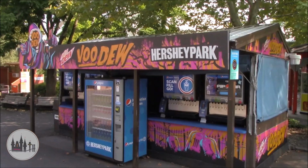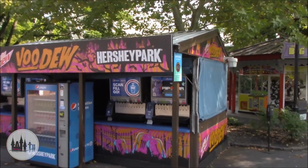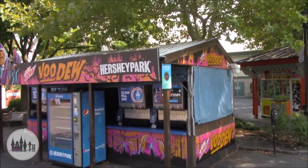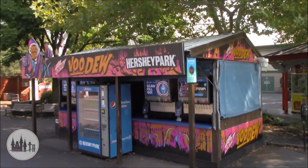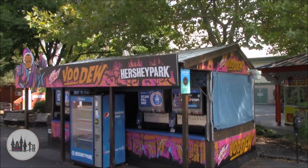Interesting concept here. The park is heavily promoting Mountain Dew's Voodoo drink, specialty drink here at this Pepsi refill station. The signage looks pretty cool. Something worth noting when you're here this year for the fall season.